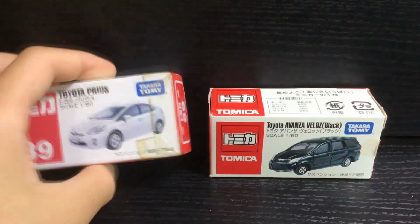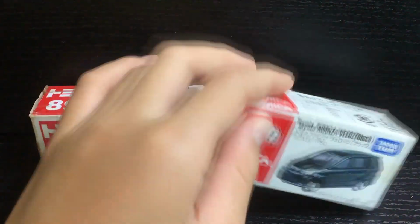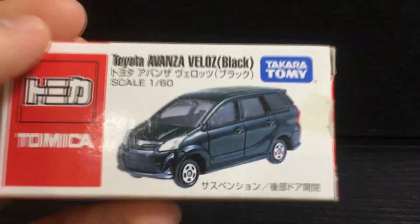There are 2 cars here. Which one is the worst? And the worst Tomica out of these 2 cars is the Toyota Prius.